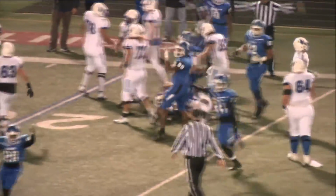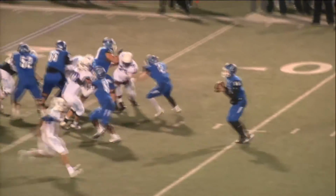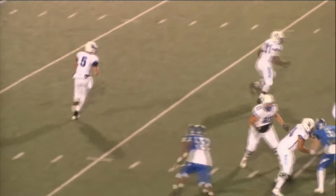Fumble. Picked up by Blake Walter. Blake inside the 25, and the Cats get a turnover. And they'll throw. Rhea. Complete to Chris Anderson. Into the end zone. Touchdown, Wampuscats. And still almost 5 minutes to play in the first quarter.